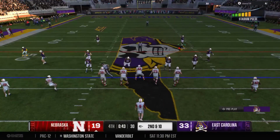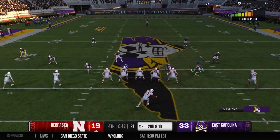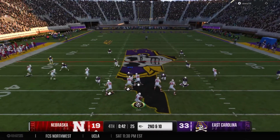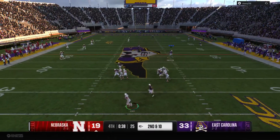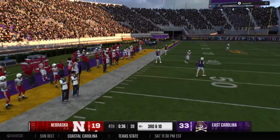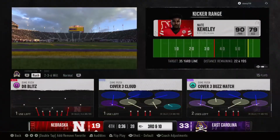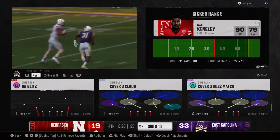They'll spread the defense out, going 5 wide on 2nd and 10. He's looking to throw. Getting some heat. Had to get rid of it quickly. Nowhere close on that one as he got drilled trying to deliver the football, and now they face 3rd down.